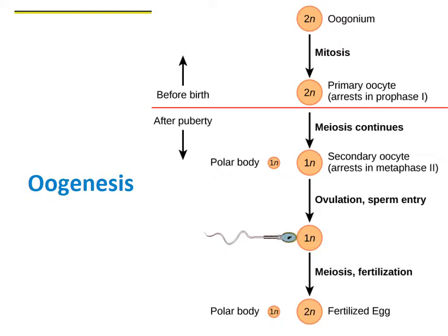Now, the division of cytoplasm is not balanced. One cell will get most of the cytoplasm and stay an active cell. That is the secondary oocyte. But the other cell is tiny with very little cytoplasm. It is called a polar body and is not a gamete at all.